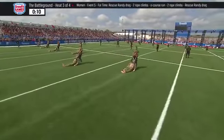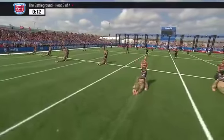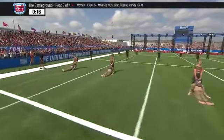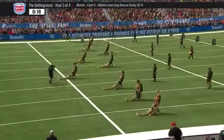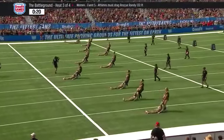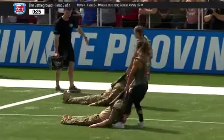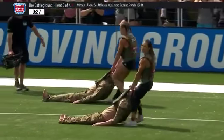10 minutes, 29.20 seconds. And every woman electing to walk backwards and drag Rescue Randy, and the majority of them hanging on to the weight vest. They can move Rescue Randy any way they want to. The only way they cannot is by grabbing him by the wrists or by the ankles.